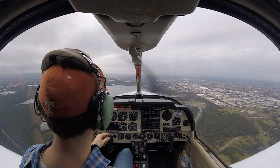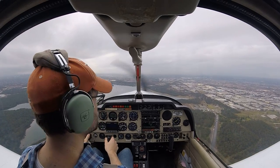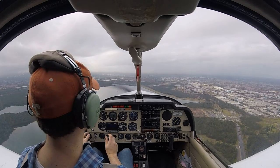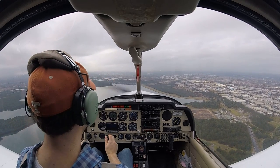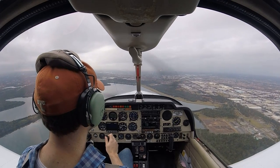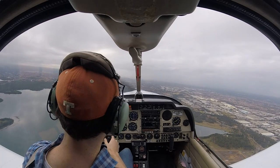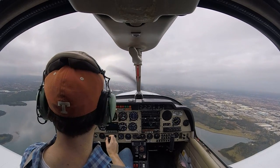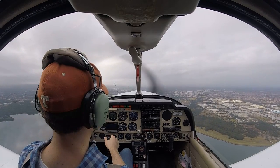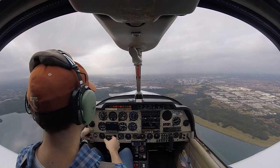Tower Media 28, request clearance to operate just on the edge of the boundary, not above 1100, visual with poly. Media 28, not available. Media 28. Bankstown Tower, Robin India Romeo November is inbound at Prospect, 1500 feet with information Delta. India Romeo November, Bankstown Tower, join downwind runway 29 right, maintain 1500. Join downwind for runway 29 right, maintain 1500, India Romeo November. Uniform Whiskey Oscar, downwind 29 right.